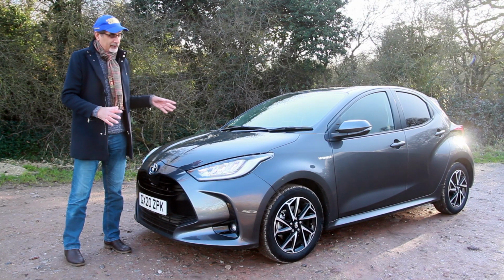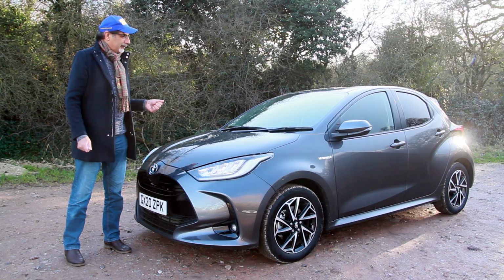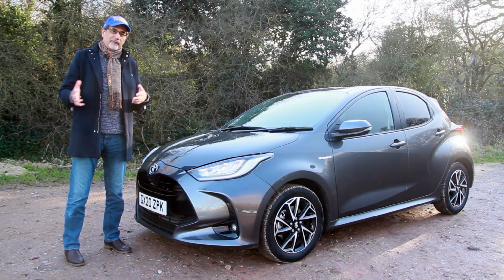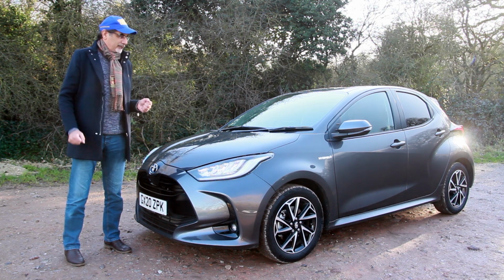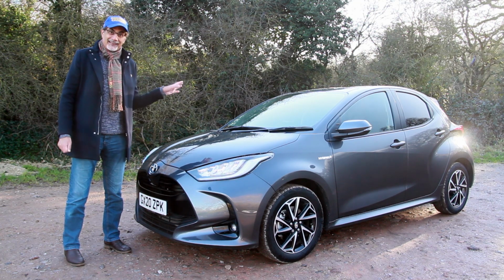Now, in terms of the styling, it's fantastic. I love the way it looks. Compared to the old car, it's pretty much the same length, maybe fractionally shorter, but it has a longer wheelbase because the platform is now taken from the CHR, but it's a shorter version of that. It's also grown in width by about 5 centimeters and is slightly lower.